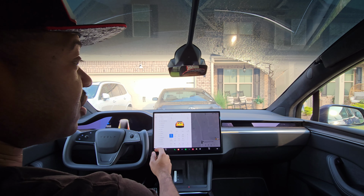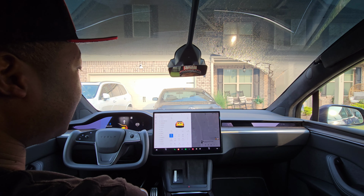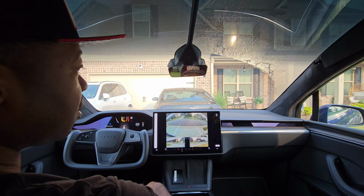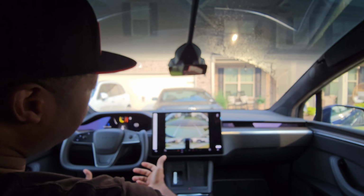this is how you change to either drive or reverse. Swiping up puts the car in drive. Swiping back down puts the car in reverse. And then you get access to all the cameras all around the car. So let's take this thing for a ride and see how it looks.